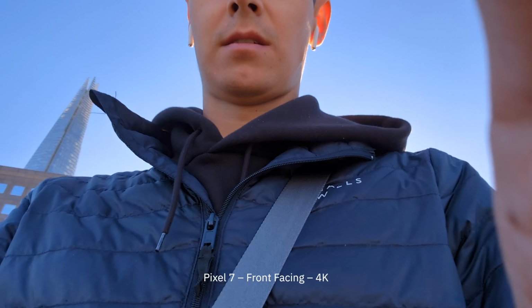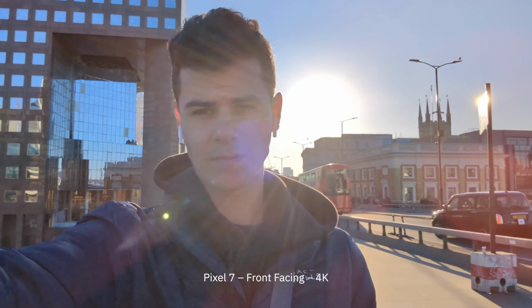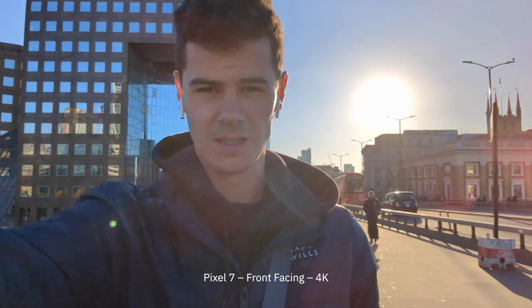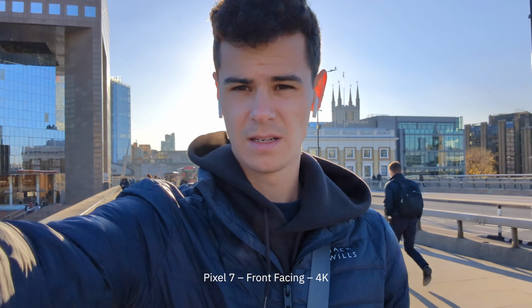I think there is a substantial difference here in terms of quality, mainly in video. We'll talk about photos in a second. I think most notably is the skin, and you can see on my face the Pixel is definitely more muddy, like there's not as much detail in my skin here.